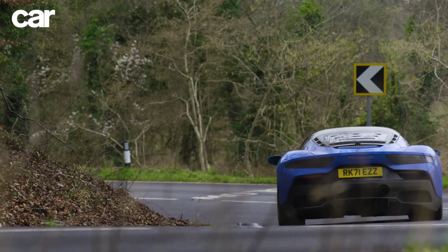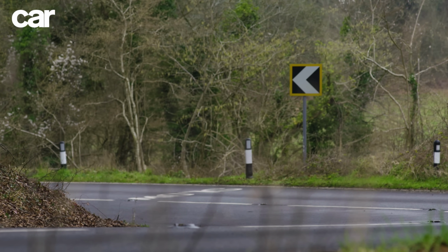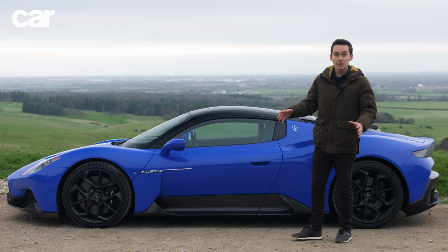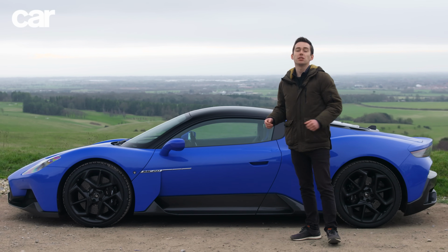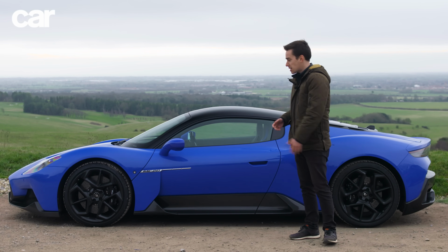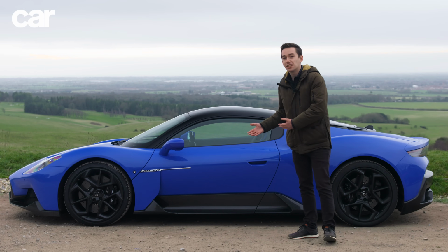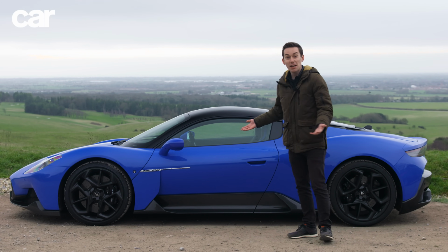It's digital rather than analog, but then there's a good reason for that. See, 97% of the MC20's development was done digitally, using something Maserati calls virtual vehicle dynamics development. It's probably what you'd imagine a digital supercar such as a Nissan GTR would use. Not really a Maserati thing, and yet here we are.